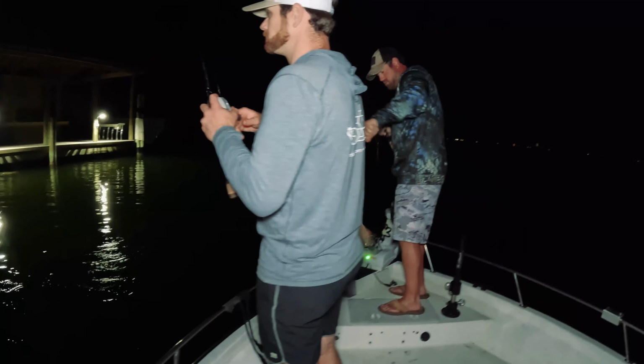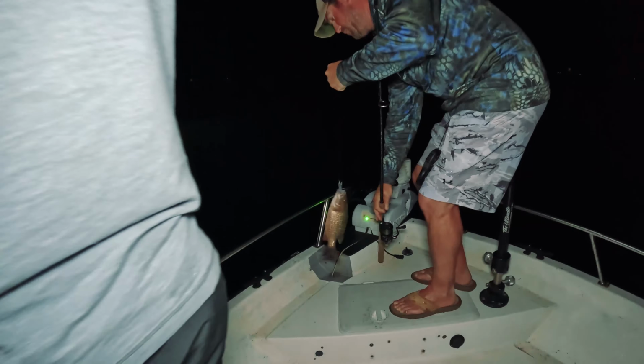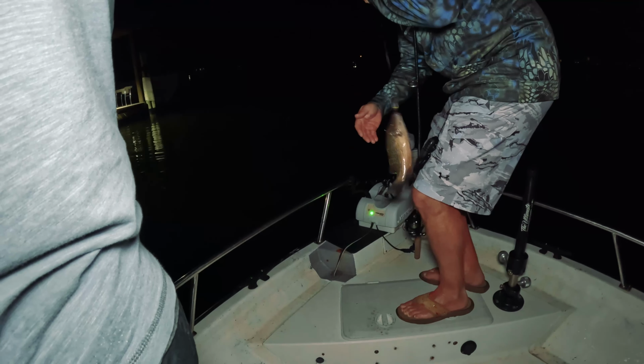Mangrove. I'll take it. That's a better mangrove. Yeah, you're getting the right direction with that.